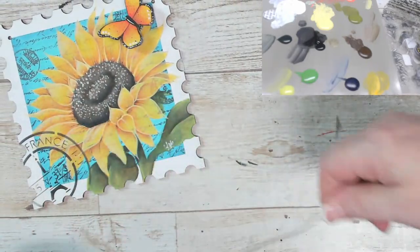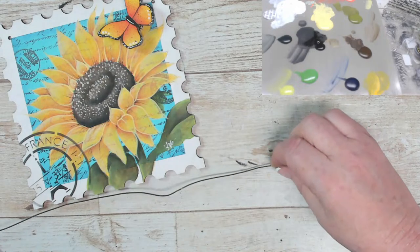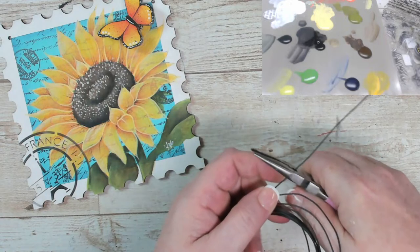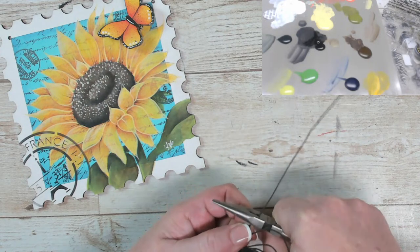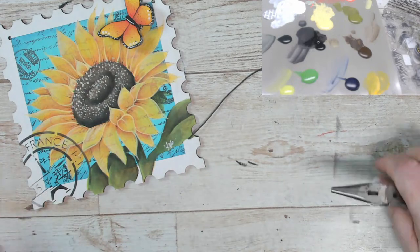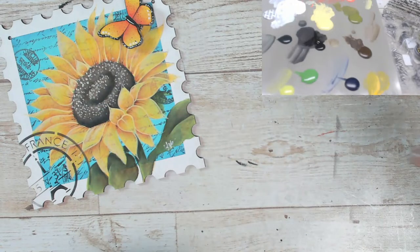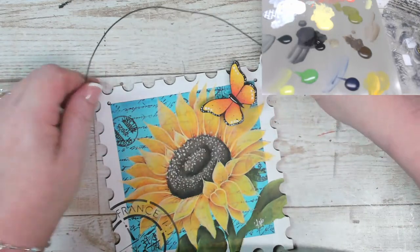So generally I add 3 inches on either side. So if this is 6, cut about a 9, 9.5. So 6 and 3 is 9. So cut a foot long piece. That's what you need. Couldn't do simple math to save my soul today. Add 3 inches. Okay. And 6 is 9.